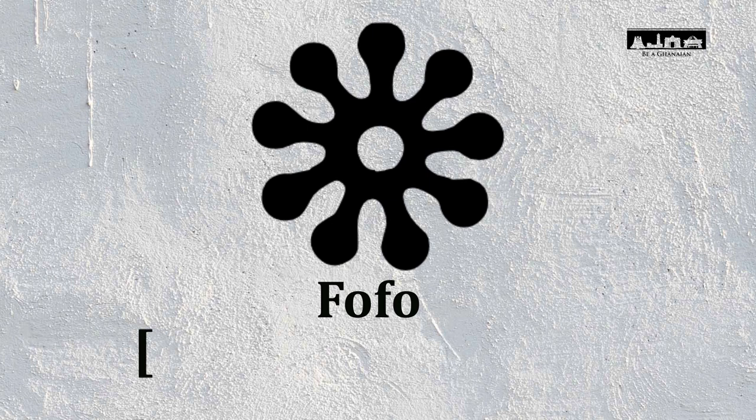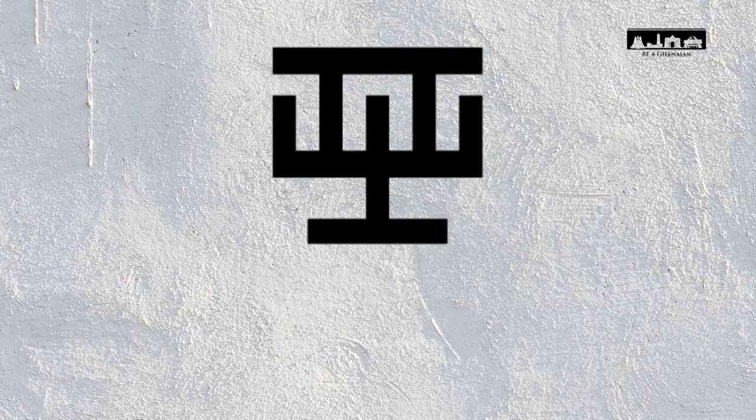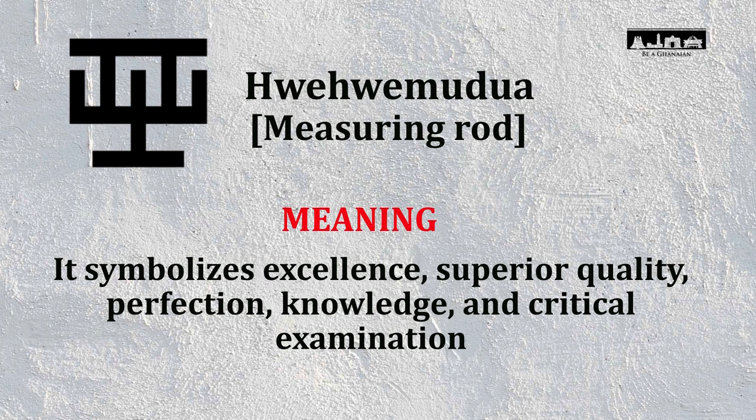Fofo, a flowering plant, it communicates warning against jealousy and covetousness. Jewu etiko, the back of Jewu's head, a symbol of valor and bravery, used interchangeably with the Kwatachi etiko symbol. Hwehwemudua, measuring rod, it symbolizes excellence, superior quality, perfection, knowledge, and critical examination.